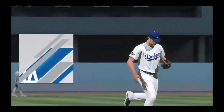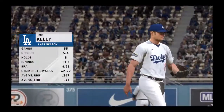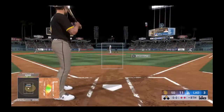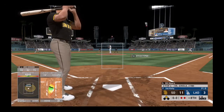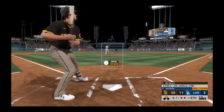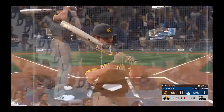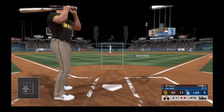Joe Kelly will come on now, and he'll slide into the 7th spot in the lineup following the double switch. Austin Barnes is into the ball game as well, as he'll slide into the pitcher's spot, hitting 9th now on the double switch. So here's Will Myers as he takes a cold strike at the knees. It's 0-1. It's been a 2-for-4 effort for him so far in the ball game.